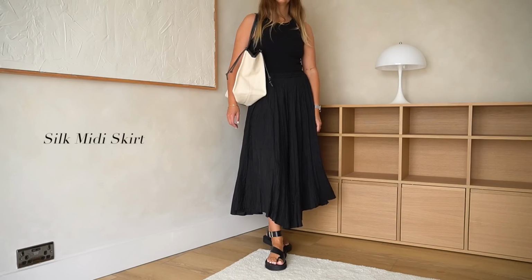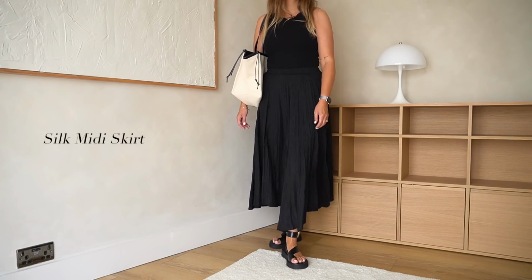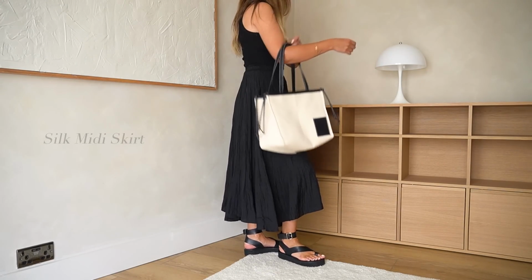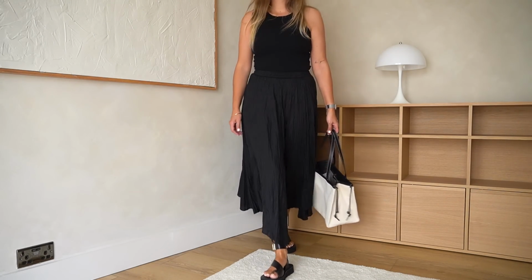This was from last year, it was from Joseph. It was the Habitai silk, so it's kind of like a crinkled, creased fabric, and this was a favourite of mine from last year. It is still a favourite of mine this year. This was a really good purchase. I'm really happy that I got this.